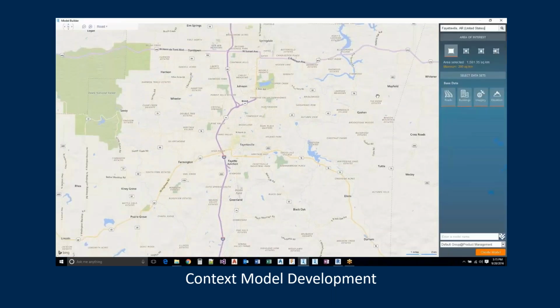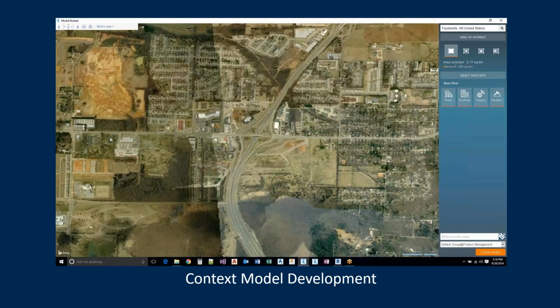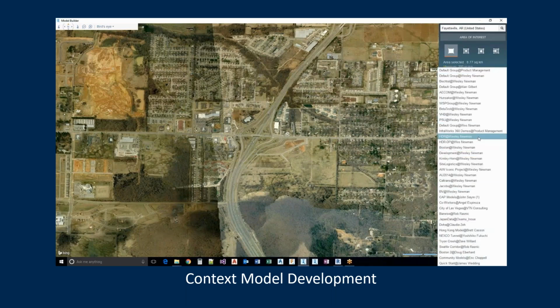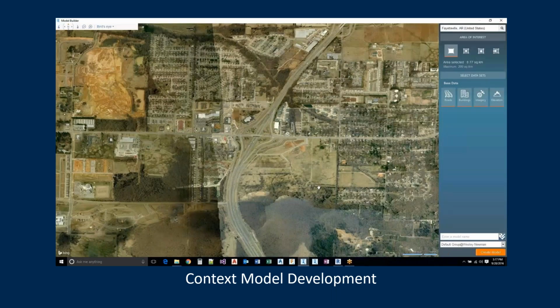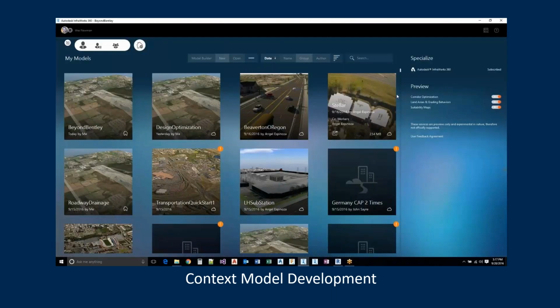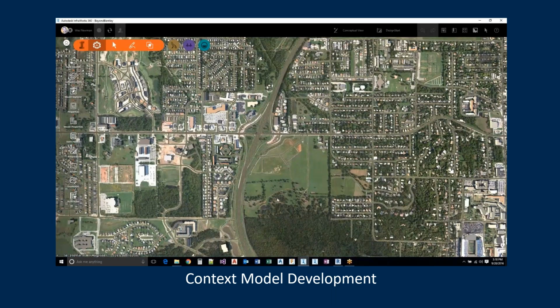So again, you would define the area, you can set your area of interest or the size depending on either your viewport, or you could actually crop it depending on what you want. This model is about 8.77 square kilometers, which is a decent size model. We can then link it to our organizations, and we can hit OK. The model builder will start building. And once it is done, we will then receive an email from Autodesk to say, hey, your model is done. We open it in InfraWorks, and this is the result.